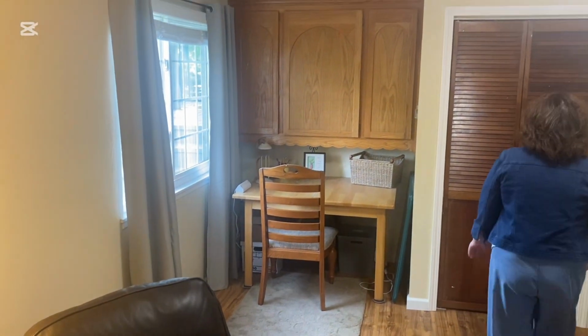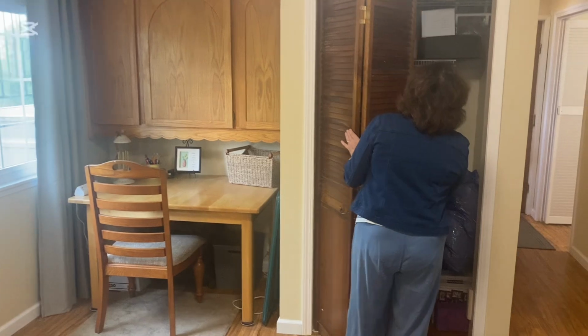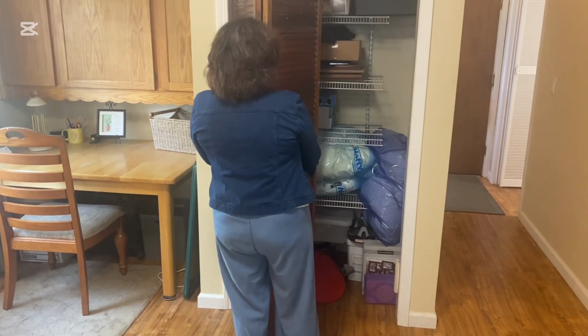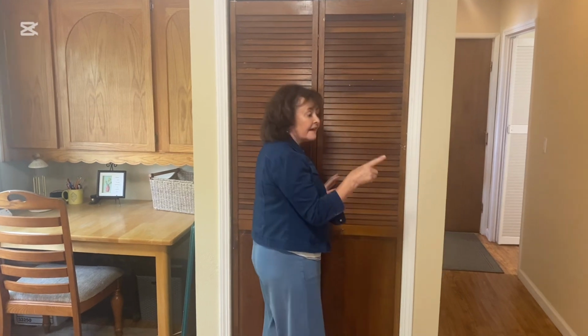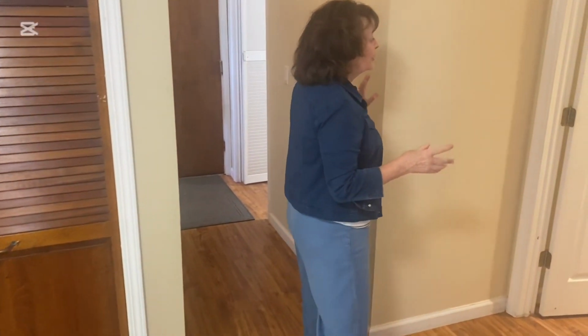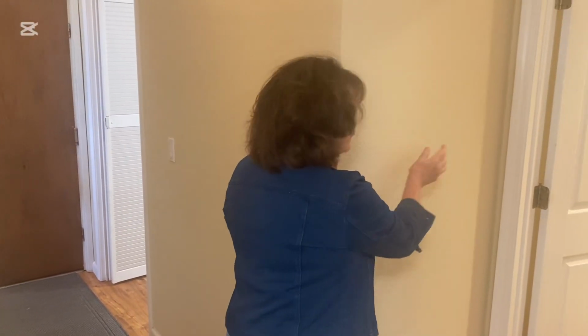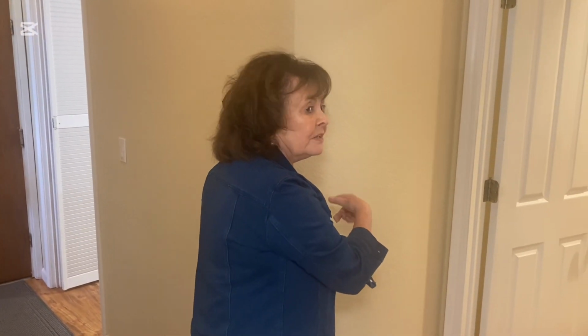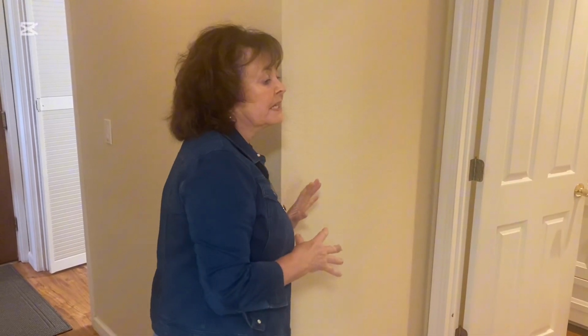I don't know what's in here. Let's check it out. Oh yeah, this whole area here could be designed for a refrigerator. Now you have a half bath. So you'd have to figure out a way to put in a shower. But you do have water on this wall because this is a laundry space. So if you were clever, you could turn this whole area down here as a private unit.